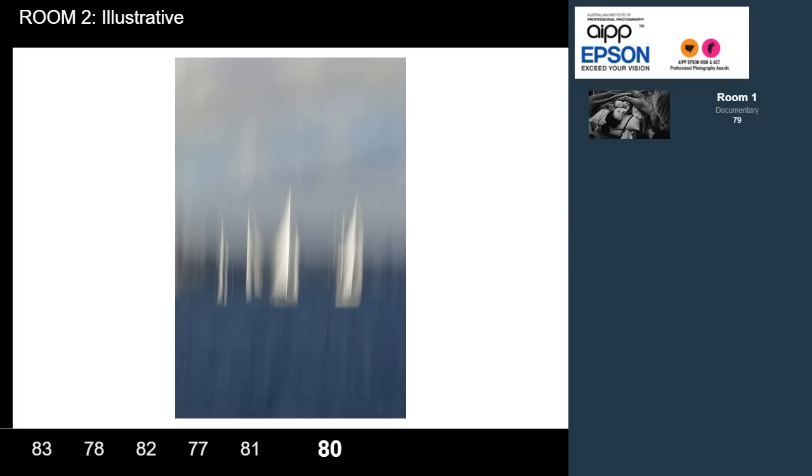Thank you, judges. Print scored 80, a silver award. A print scoring range there of 77 to 83. Robin, could you make a quick comment on that, please?